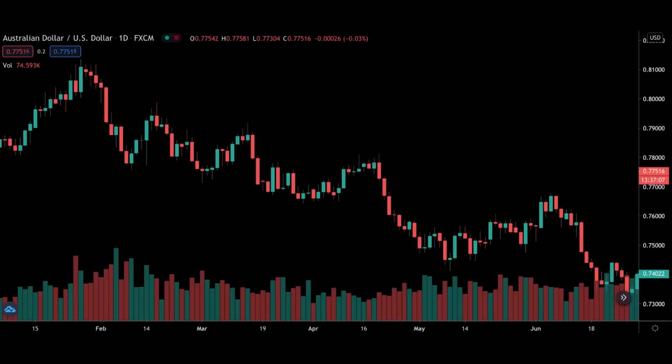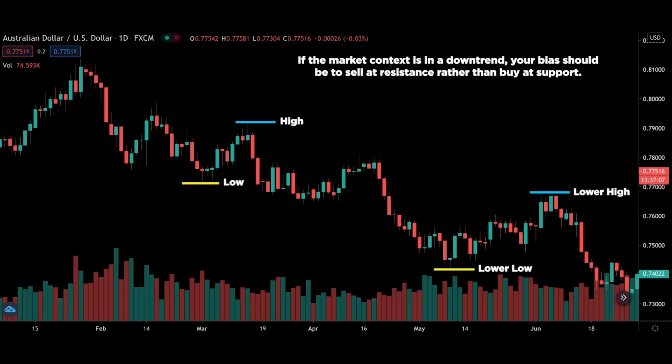Here's another example, this time for the Aussie dollar chart. Again, what's the market context for this? It's a downtrend. Obviously, if the market context is in a downtrend, then your bias should be to sell at resistance rather than buy at support. If you are still struggling to turn a profit, please do not attempt to trade against the trend. Go for the lowest hanging fruit first and be consistent first. So using this example, we already determined that our bias is to sell at the market.